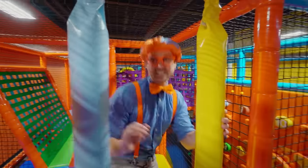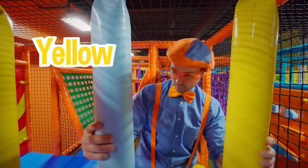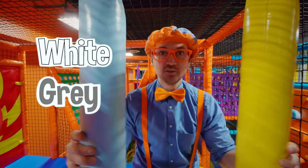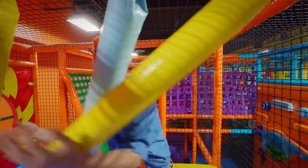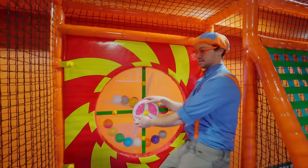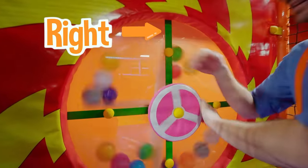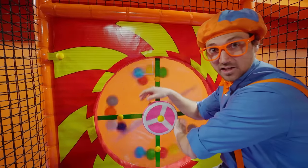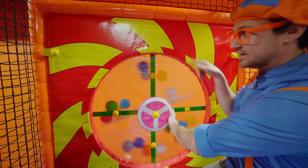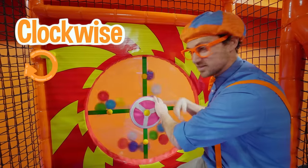Whoa, look at these. Yeah, we have a yellow tube and a whitish gray tube. Whoa, wee. All right, come on. Hey, look at this. Okay, if you spin it to the right, it looks like this. That's actually the direction that analog clocks spin. This is called clockwise. Yeah, do you see that?